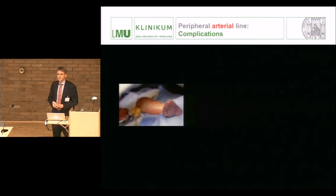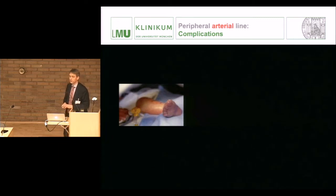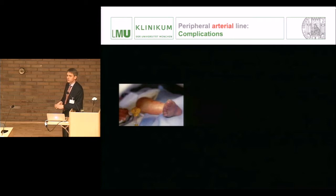Complications of arterial lines are sometimes very subtle to detect. This is the forefoot of a previous 26-weeker that developed necrotizing enterocolitis and went to the OR for his abdominal operation with an arterial line in the posterior tibial artery to monitor blood pressure during operation. This arterial line functioned quite nicely throughout the operation, but when the baby came back from the OR, there was only a very subtle color change in the forefoot here.